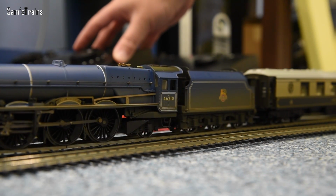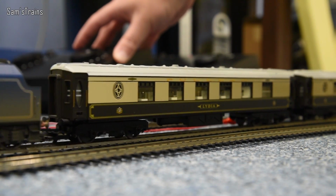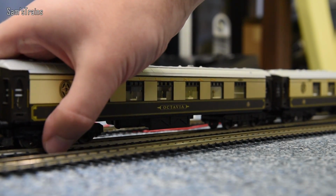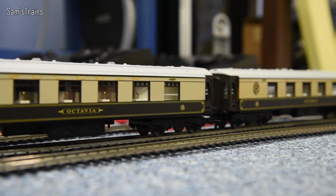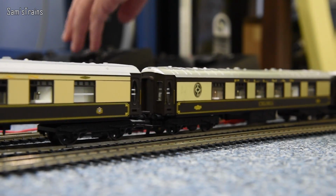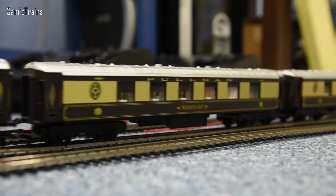Ooh, that was a bit dodgy. Sounds actually as though something might have derailed. Has it? Yep, we've got one off. Let me just put it back on. Right, now I've fixed that. She seems to be accelerating nicely. Let's speed her up. And yes, she can manage 8 coaches.